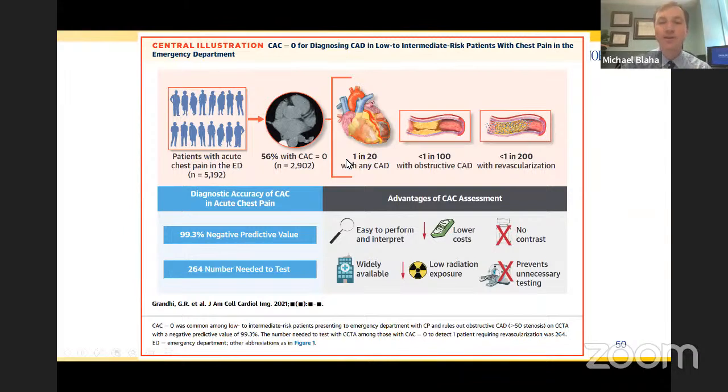And only 1 in 20 of those patients have any plaque detectable on a CT angiogram. Less than 1 in 100 of those have obstructive CAD, and less than 1 in 200 of those in the coming years need a revascularization. So in other words, the diagnostic accuracy of the calcium score in acute chest pain is pretty good. It has about a 99.3% negative predictive value for having an important cardiovascular disease outcome.